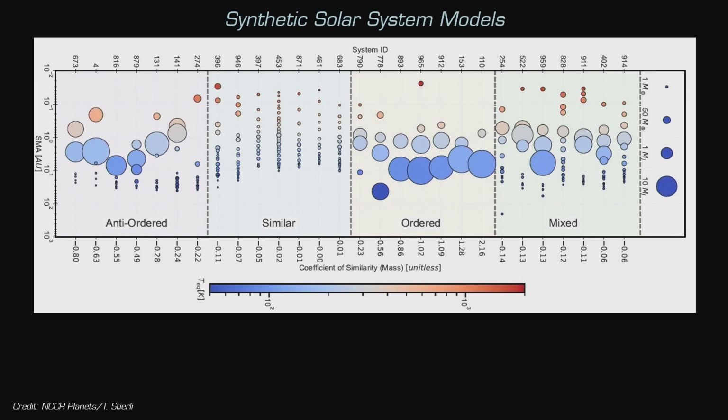And here is how they break down the solar systems that were created through computer models. These are synthetic solar systems, not real ones. This is kind of confusing, but each vertical line represents one solar system. They've organized these solar systems into anti-ordered, similar ones where all the objects are similar sizes, ordered ones where you have smaller objects closer to the sun and larger objects on the outside, and this is the reverse, where these objects down here are further from the parent star. And then you have the mixed systems where the planets are all jumbled up.